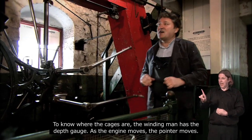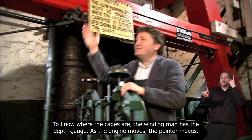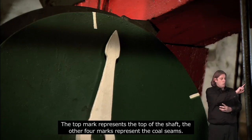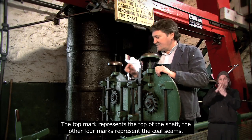Now to know where the cages are, the winder man has the depth gauge. As the engine moves, the pointer moves. The pointer tells you where the cages are, the chalk marks tell you where the coal seams are. The top mark represents the top of the shaft, the other 4 marks represent the coal seams.